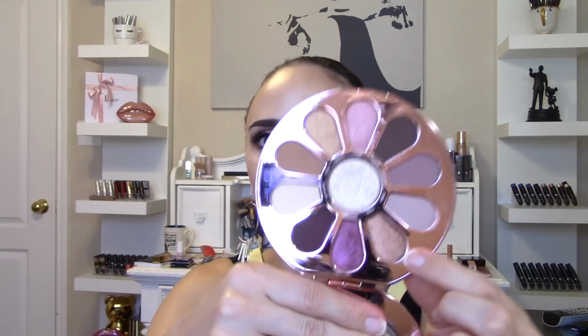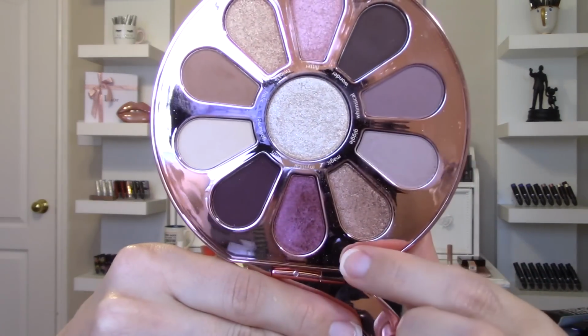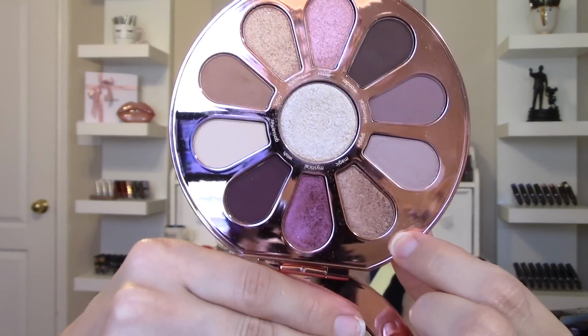Now let me kind of give you a couple of things. The first few times I used it with a brush. I used it dry, I used it wet, and some of these shades already have kind of like, it looks like I was picking at them. They already have like some, not holes, but kind of. And so a wet brush will do that to these metallic shades.